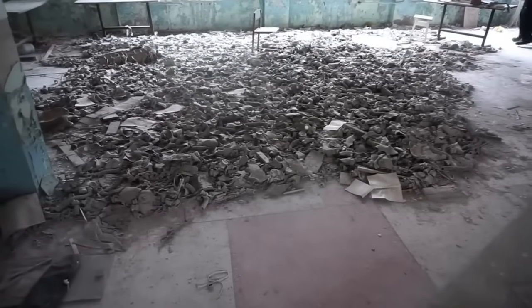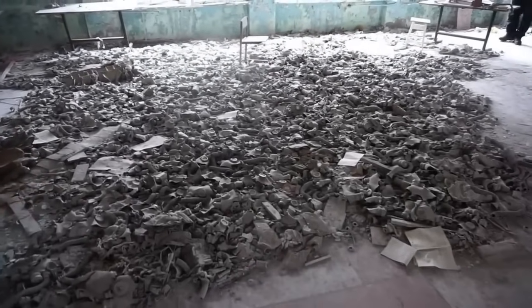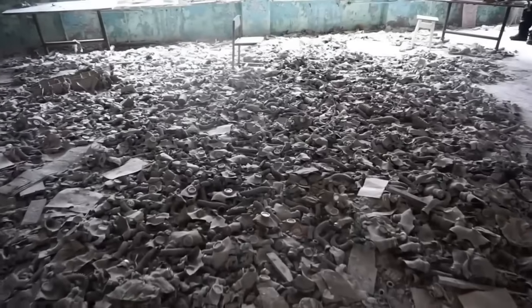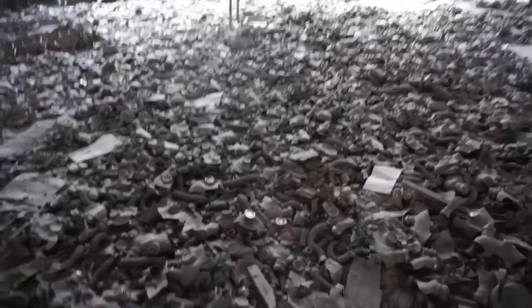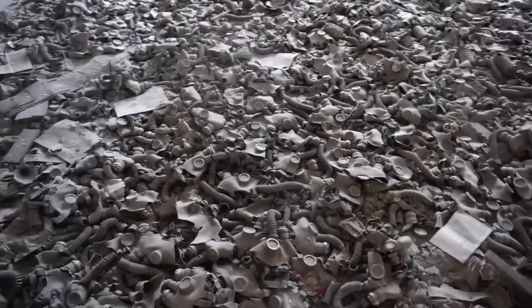And here it is, guys. The gas masks that they would have used to protect themselves, just lying there on the floor. There's just so many. It's unreal.